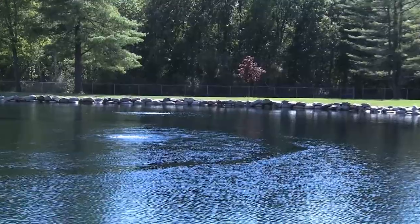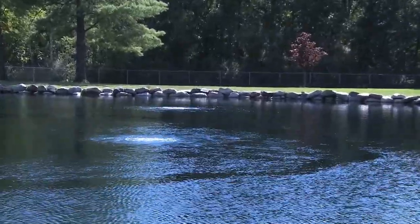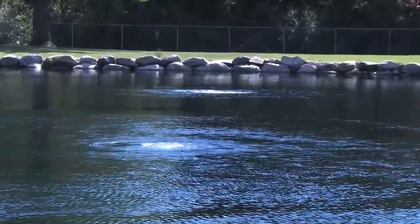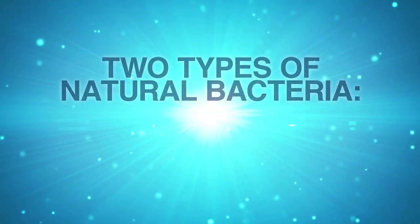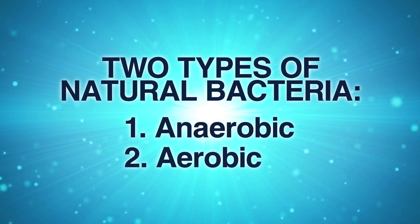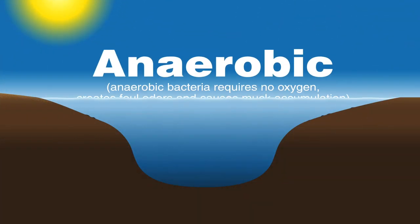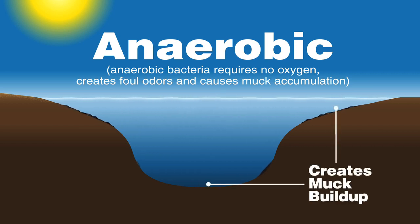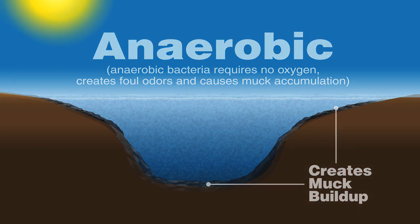High oxygen levels created by an Airmax aeration system make the perfect environment for the oxygen-loving beneficial bacteria found in PondLogic's Pond Clear and MuckAway. There are two basic types of natural bacteria that can live in your pond: anaerobic bacteria and aerobic bacteria. Anaerobic bacteria do not rely on oxygen for their growth and survival. Their primary function in a pond is to digest organics that accumulate over time. Unfortunately, they work very slowly and produce gases such as methane and hydrogen sulfide, a sulfur-like gas with a rotten egg smell, and leave rich soil known as muck behind as a byproduct.